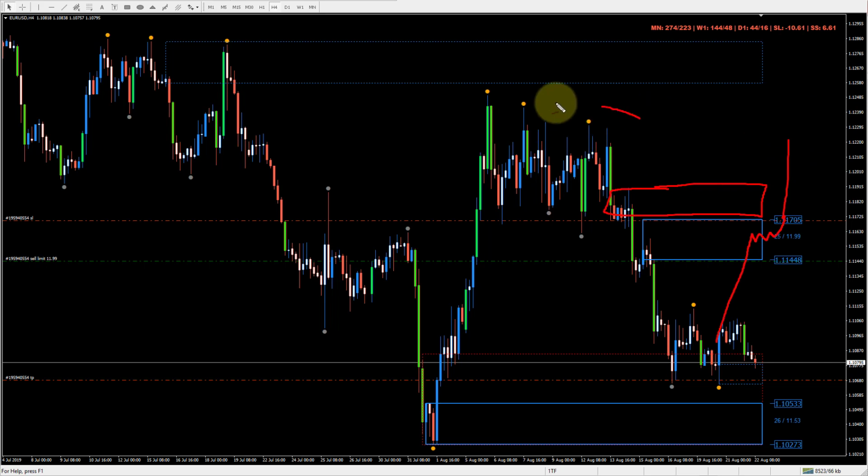First of all, there's no supply here. Number one, we have a fresh area of demand that consumed this supply. What does that mean? That means the market's going to go higher. What does that mean? That means you want to get the hell out of the trade. You don't want to pray, you don't want to hope, because hoping and praying doesn't do anything.